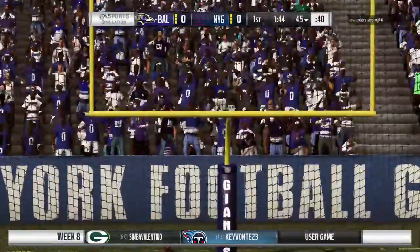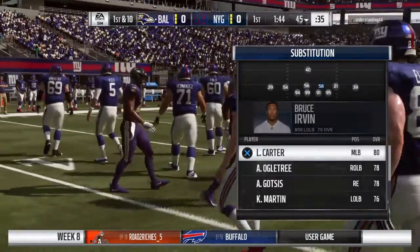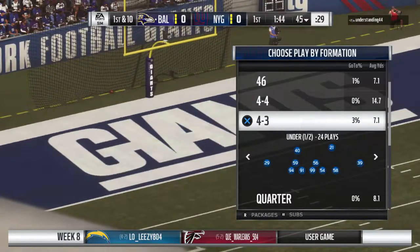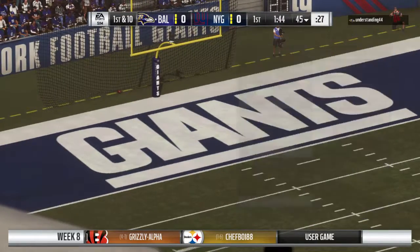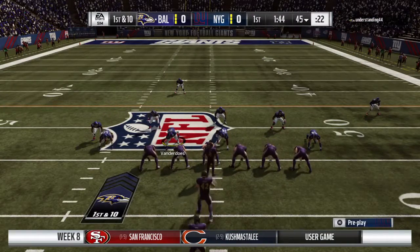That's on target, but it's no good. He had it online, but it came up just shy of the crossbar, and this will remain a scoreless game. Chance there from long distance to get our first points on the board. How close was it to getting there? Pretty darn close. Jackson and the Ravens come up now 1st and 10 at the 45.